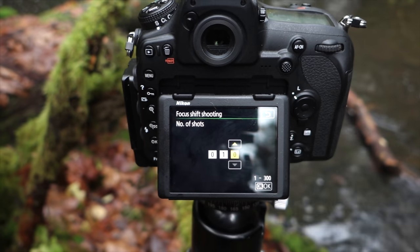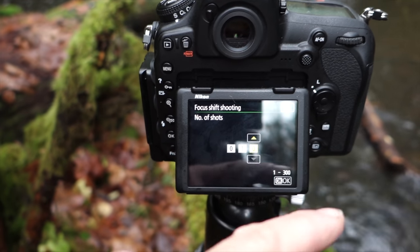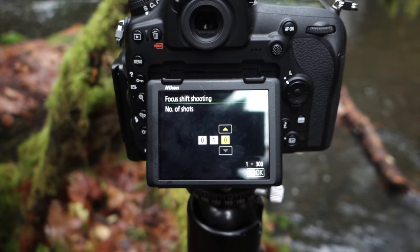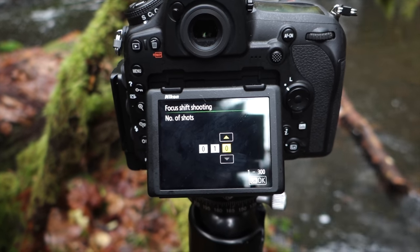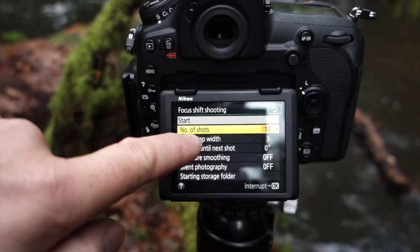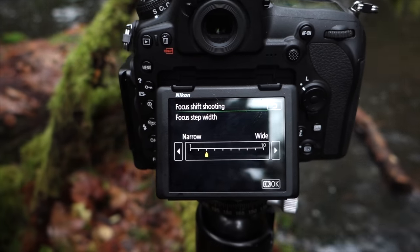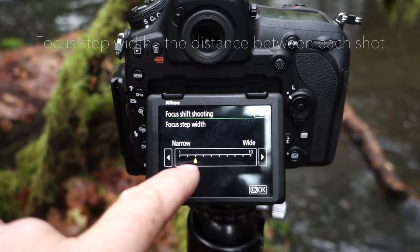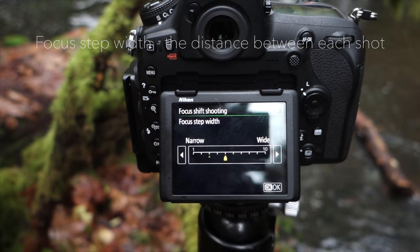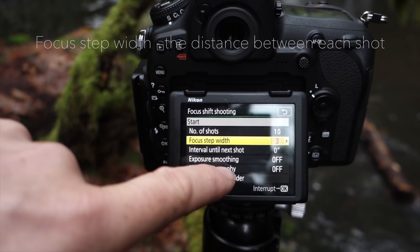So, number of shots. If you're doing macro, then you tend to take more shots because the distance between each focus step would be less because you have less depth of field, or if you're using a wider aperture, say f4. But in this case, we'll just use 10. The next one is focus step width. Again, if you want very narrow steps for macro, you go with 1. I'm just going to use 3.